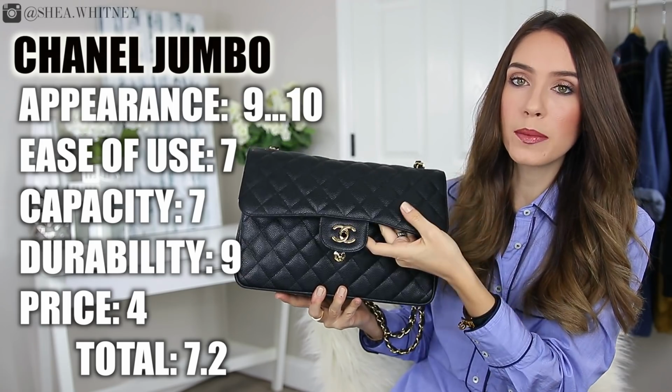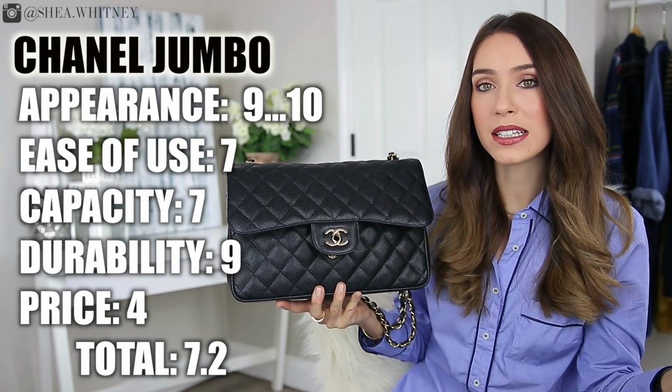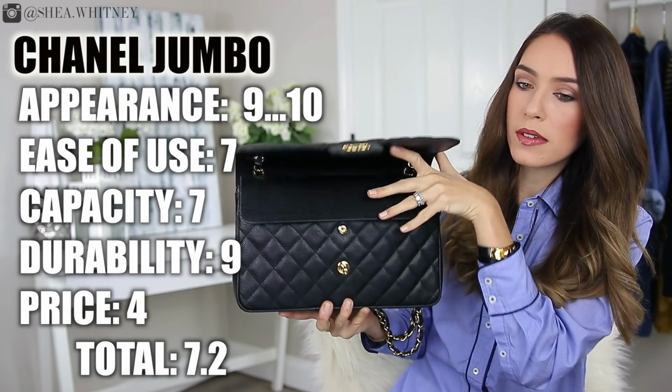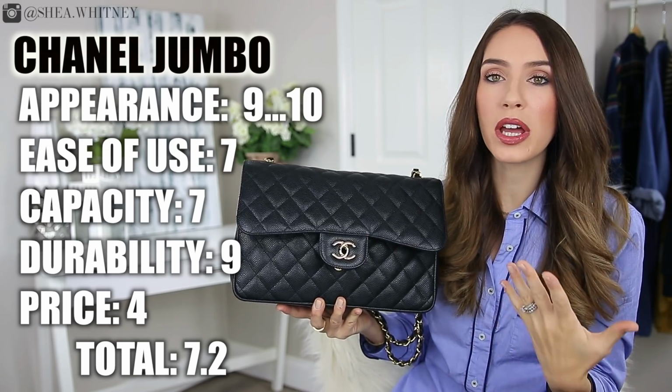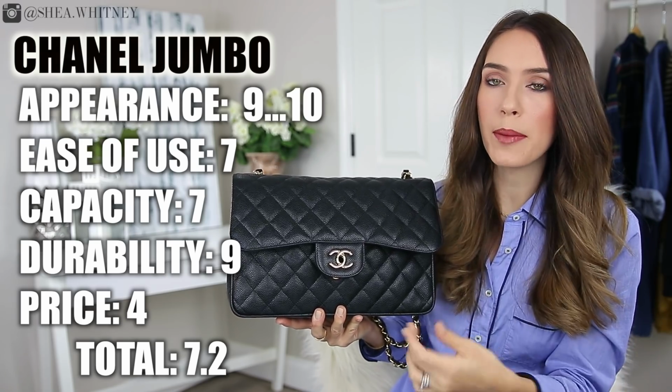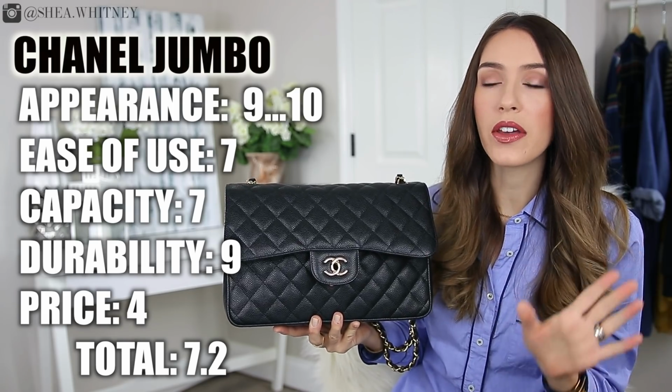And this also comes in a single flap if you were to get it in a different year. Like a while back, they used to make single flaps. This is the double, so you do have to open it like this. And I know some people really struggle with whether they want the single or the double flap. Now that I have the double, I am 100% sold on the double flap.